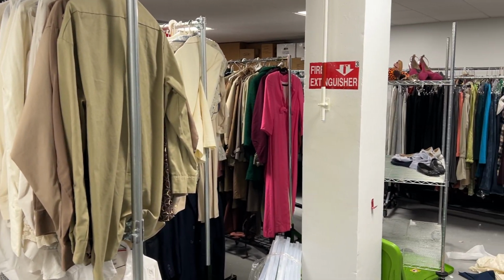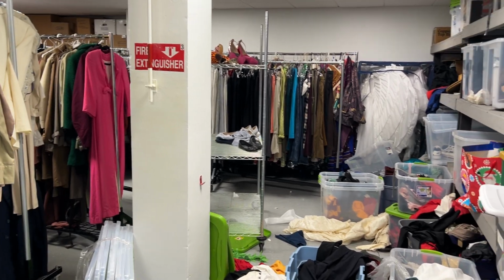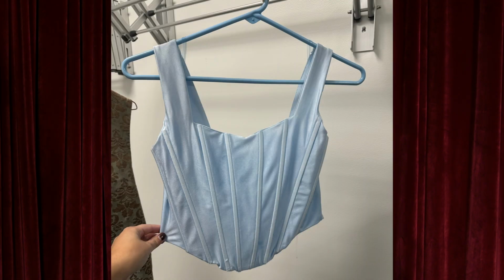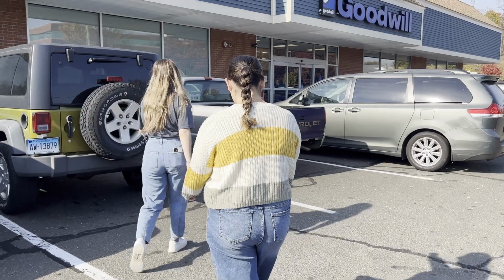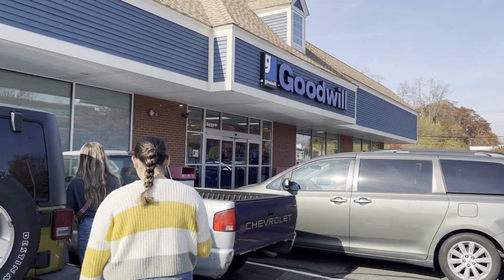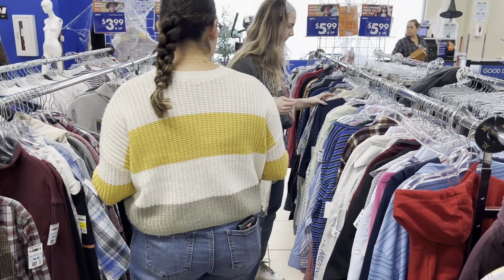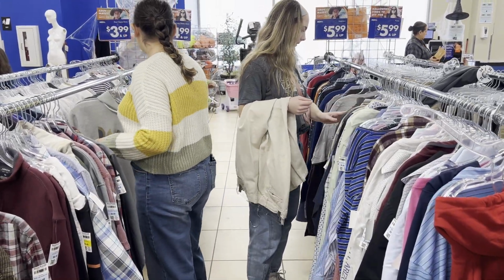We originally went down to our costume storage. We're in there trying to see what we already have, and then from there we can make a checklist of what we still need, and that's when we go out to Goodwill and Plato's Closet and Target and Walmart and any kind of store that we can get to.